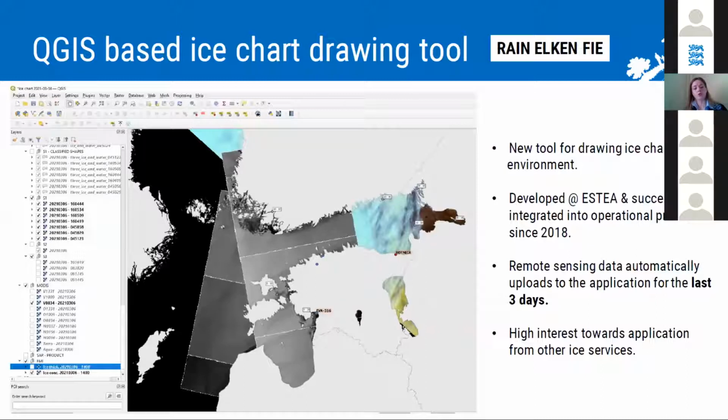Now I would like to speak about other developments in the frame of this ice project. We also developed a QGIS-based ice chart drawing tool. Actually, it was developed already. We started the development in 2018 at the Estonian Environment Agency, thanks to Ryan Elken, and now it's successfully integrated into the operational process of the ice charting.